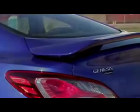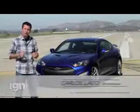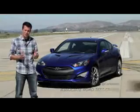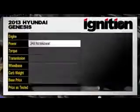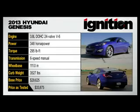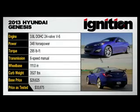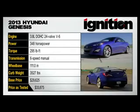This week on Ignition, we find out if the Genesis Coupe gets the enthusiast car formula right. The Hyundai Genesis Coupe has never been a beautiful car, and with this latest update, Hyundai's ensured that it won't be anytime soon. But that's not the most important part. What is, is that the V6 under this thing's hood now makes 348 horsepower. Now that's more horsepower than you get in a Nissan 370Z. And the power comes from the addition of direct injection, which also increases torque to 295 pound-feet.